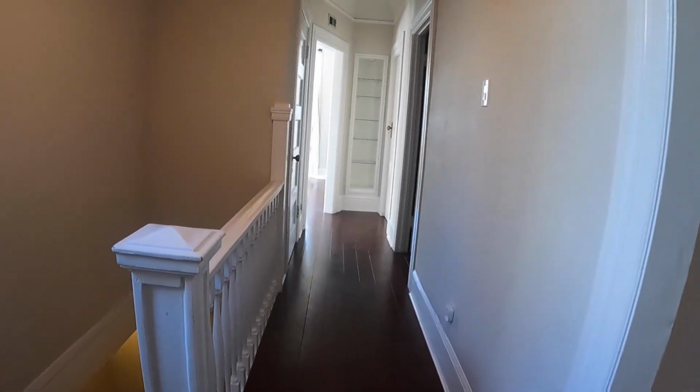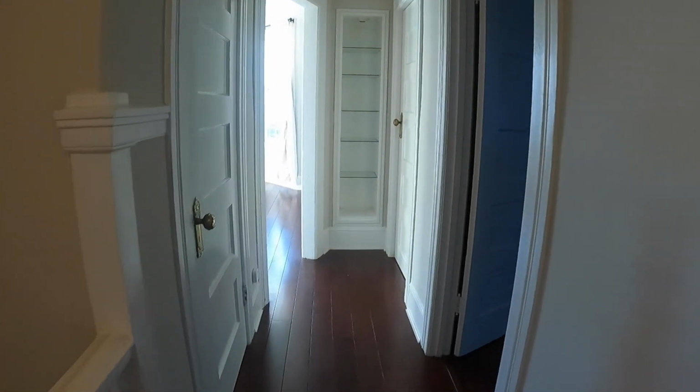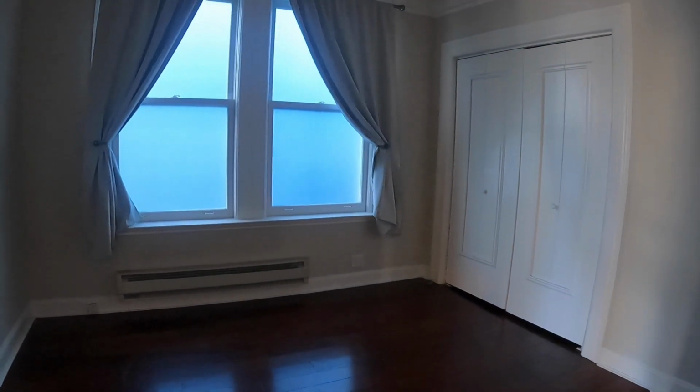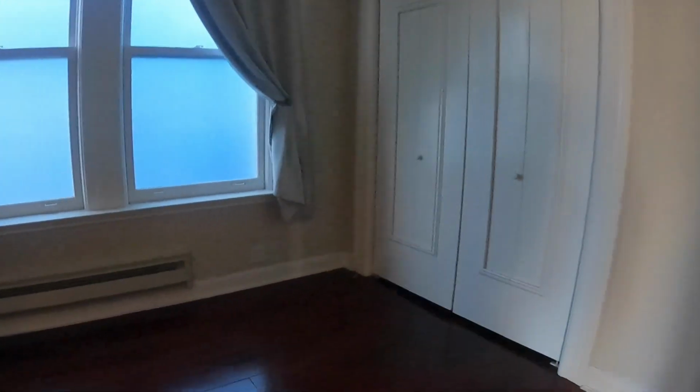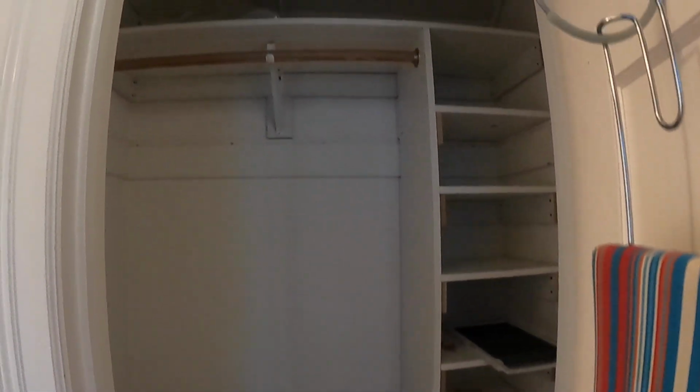Okay, walking down the hall just a little bit here to the right is the first bedroom. This one is located off the street. Both bedrooms are pretty equal in size. You have a nice big closet in here with custom shelving. Just outside this bedroom is a nice deep closet with additional shelving here. So good amounts of storage space.